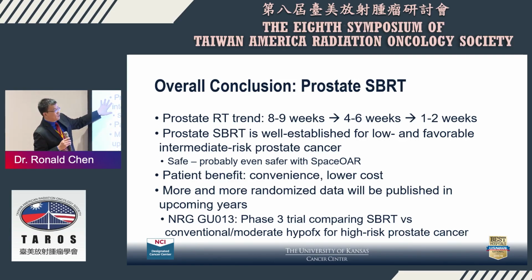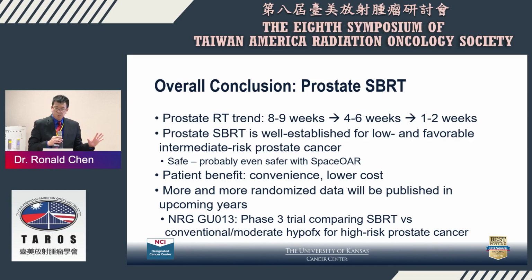Even though the current data support low and intermediate risk cancer, NRG is doing a high-risk phase 3 trial, NRG GU13, which I think will be open this year, comparing SBRT versus conventional moderate hypofractionated IMRT for high-risk cancer. I think that's an important trial, and in a few years we'll have data to see whether SBRT could be used for high-risk cancer as well. So that's prostate. I want to stop here to see if anybody has any questions on prostate SBRT.